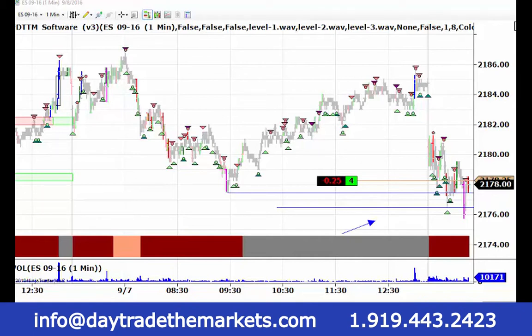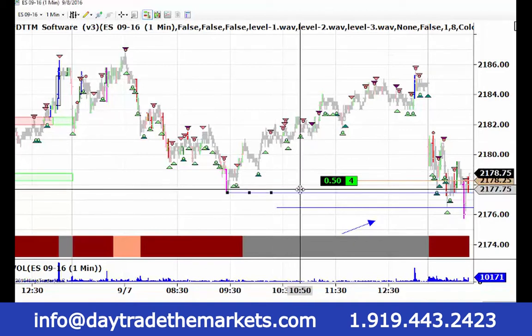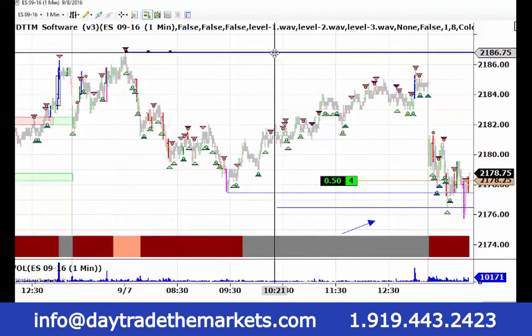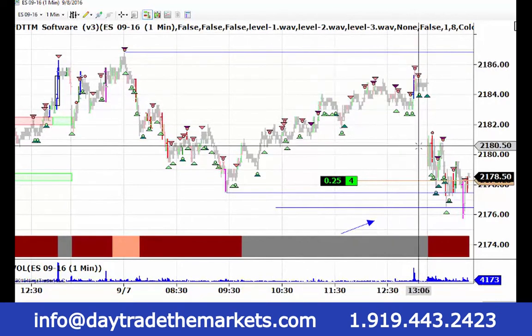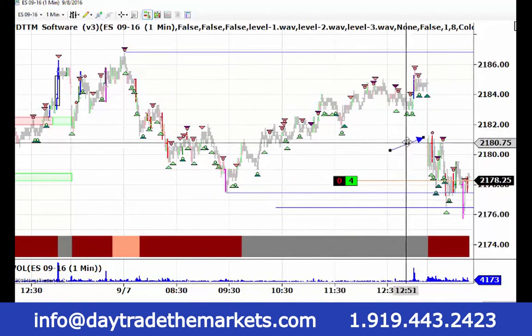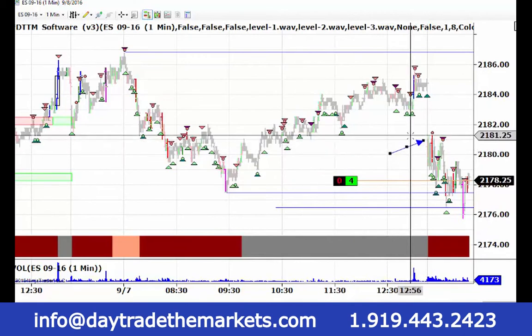So we're at 2178 right here, and our next target is yesterday's high, which is up here at 2186.75. I'm going to go ahead and place a line up in there as well, as our next significant target, not the next closest one, but the next closest significant one. We are long 4 contracts. The high for today, right up in here, is where the market opened for the regular trading hours today.